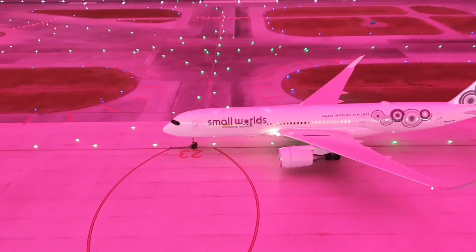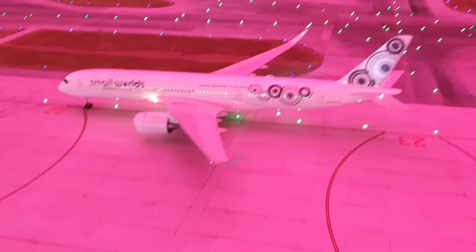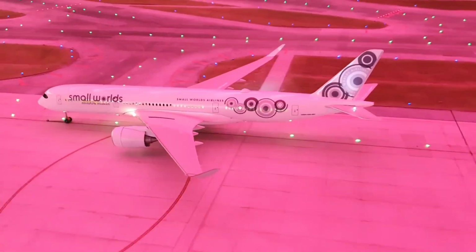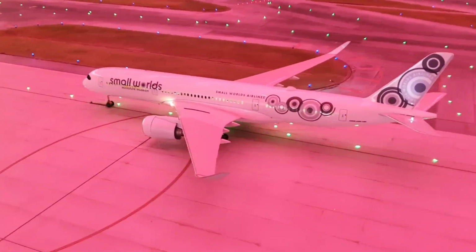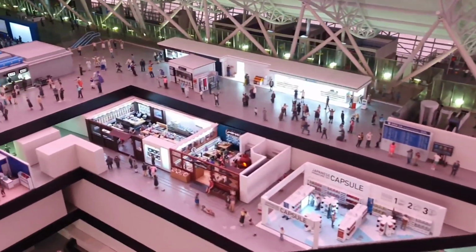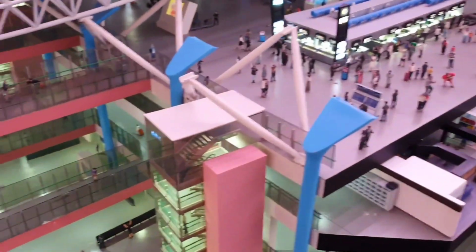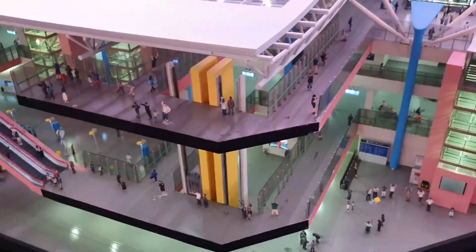Seriously, I could have spent hours and hours and hours just watching this stuff. Again, tracking the aircraft with no crowd, fun as. Here's the replica of the Cairns Airport as I was telling you about. For those of you who've been there, you'll recognise it. It's just mind-blowing awesome.